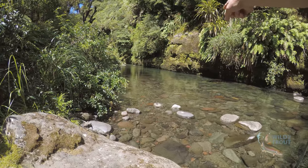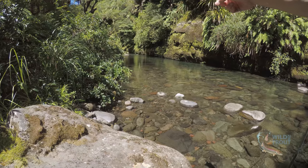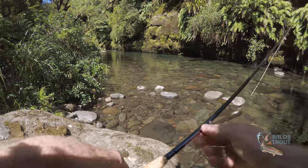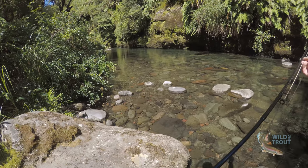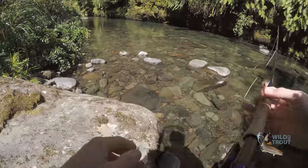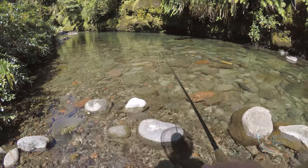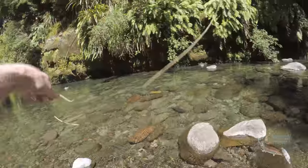Okay, I spotted a fish over here. There's a green leaf just floated past him. He's right over the far side. They're coming back online a bit, feeding away. Hopefully he's going to take a dry. Let's test out that feeling. Okay, here's the dry. He's coming over. He's going to take it. He's got it. And it's on.